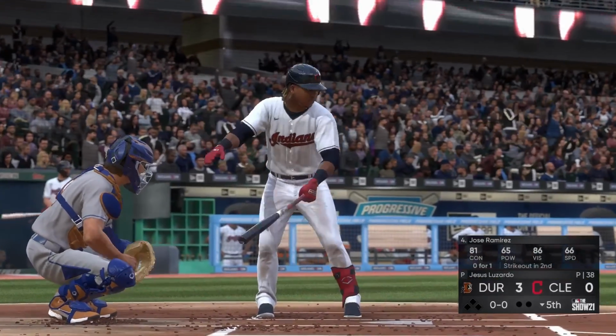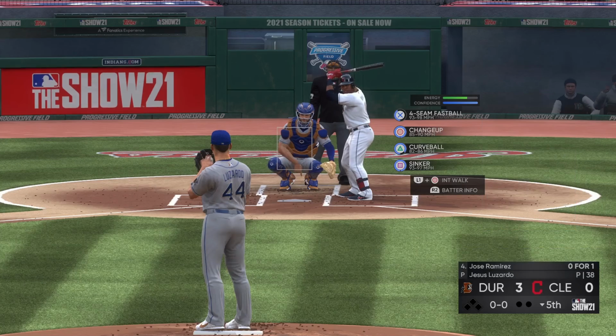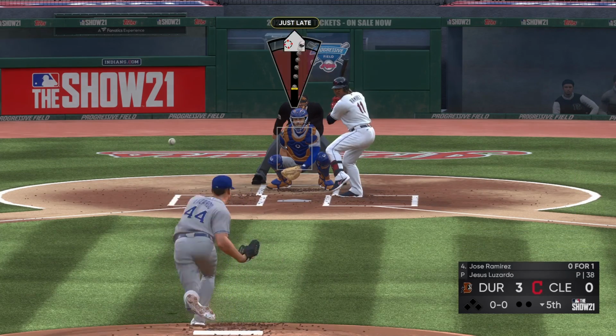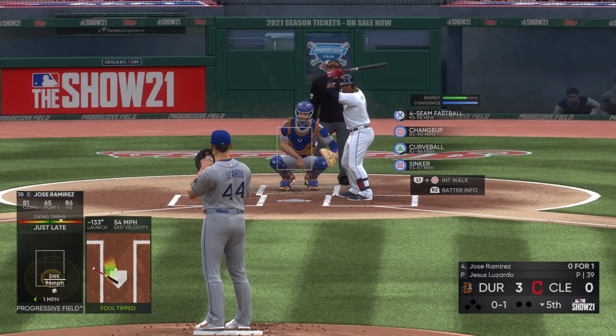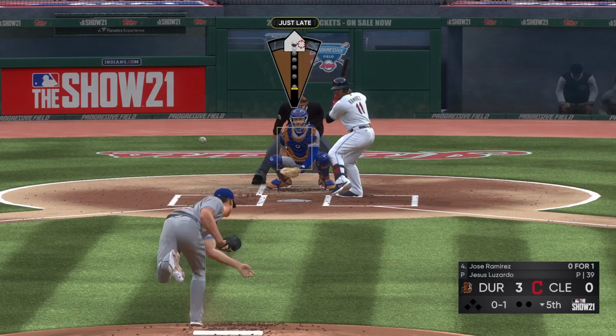So now to the plate, Jose Ramirez. He went down on strikes in his last at-bat. Kind of shocked he got blown away with a fastball. You could tell he was late on that one. And we'll see if he tries to cheat to something this AB. 0-1 count. Here's the pitch.